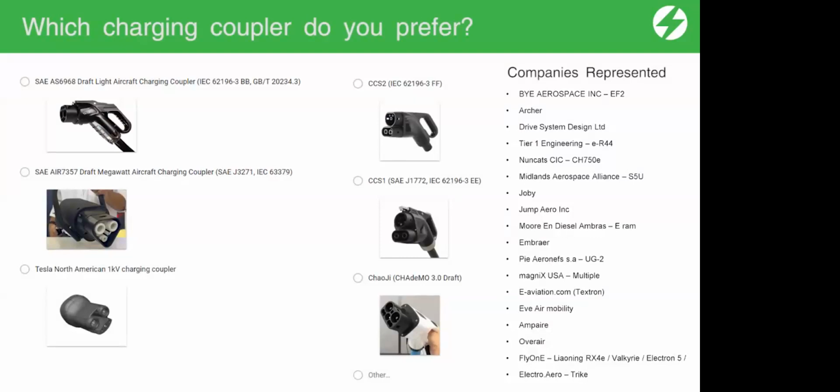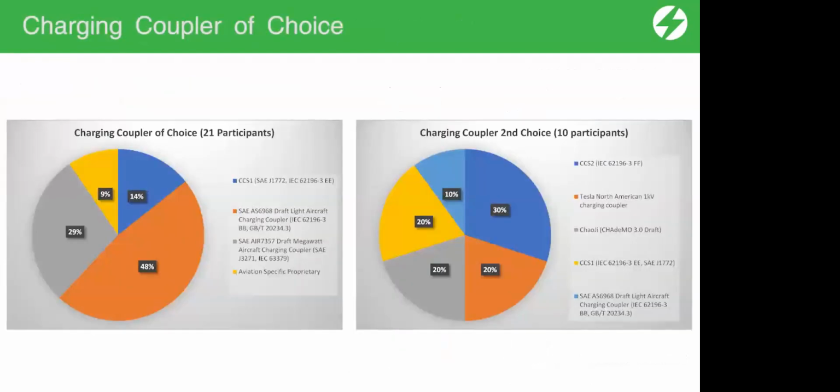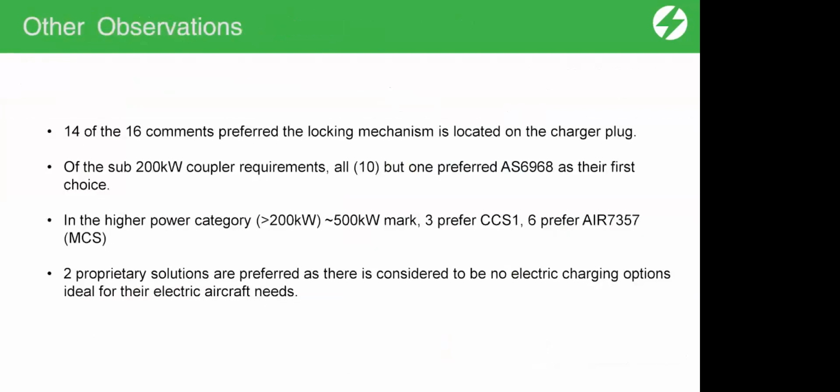However, we wanted to see what the committee and wider industry had to say. As you can see from our 21 participants in the survey, AS6968 draft light electric charging coupler was chosen as the preferred choice. Some of the other observations that came out of the survey were that 14 of the 16 commenters preferred the locking mechanism to be located on the charger plug.